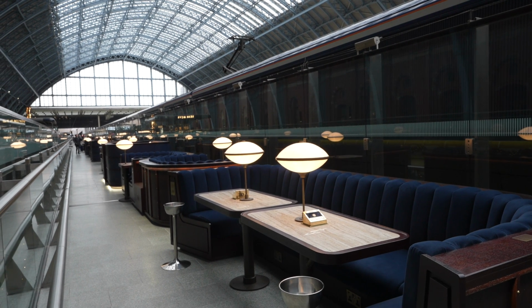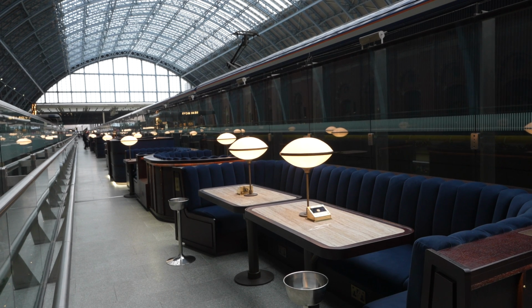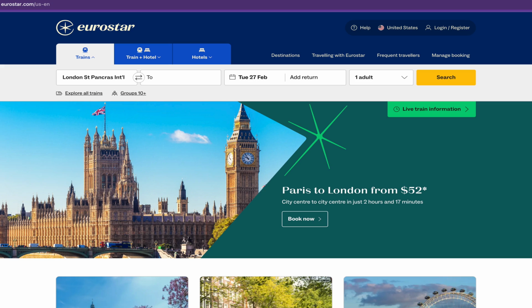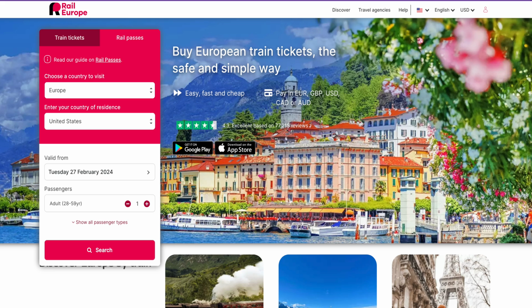So let's now talk about booking your train. You can book your train directly on the Eurostar website, or if you're looking to travel often on the rail, you can book the most affordable way like we did and do a rail pass.